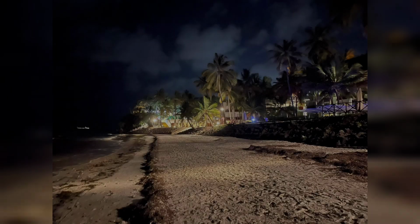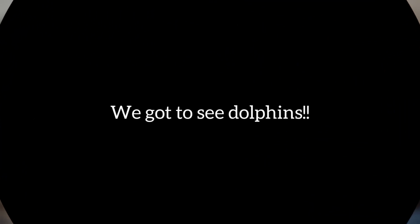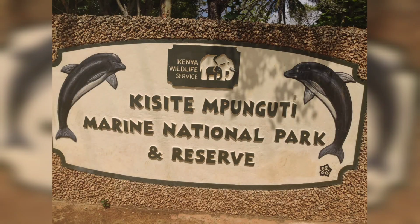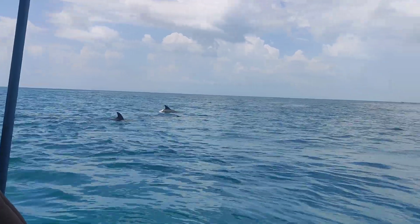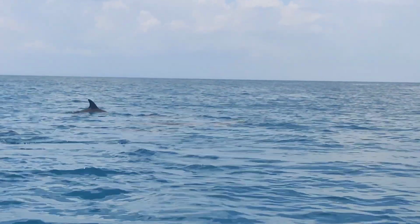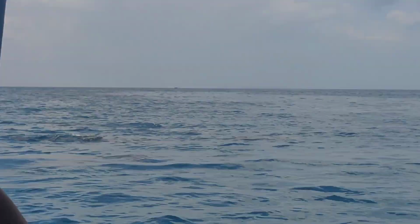So after our tour of the ruins, we went back to the hotel where we had dinner, and then we had some entertainment, watched the sunset, and then we went to bed because the next day we were going to see the dolphins. You already know I was beyond excited for that. We took the boat ride out, about an hour and a half, circled around until the dolphins appeared, and it was great to see them.